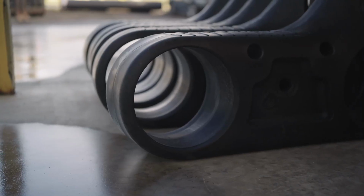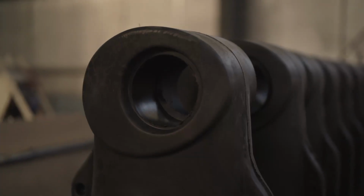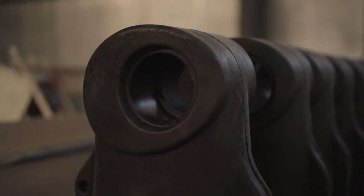So we can utilise the recycled material to produce our own products for the aquaculture industry, which basically turns it into a circular economy. Currently, post-industrial waste isn't being recycled in Tasmania, so we'll be the only facility that will be able to take recycled material and process it as a resource.